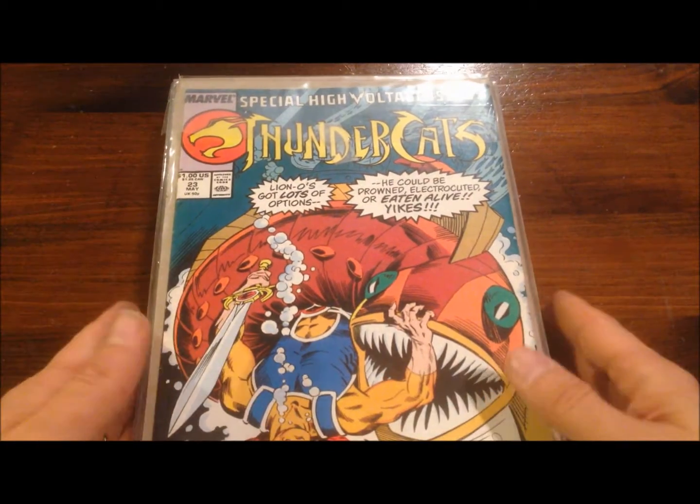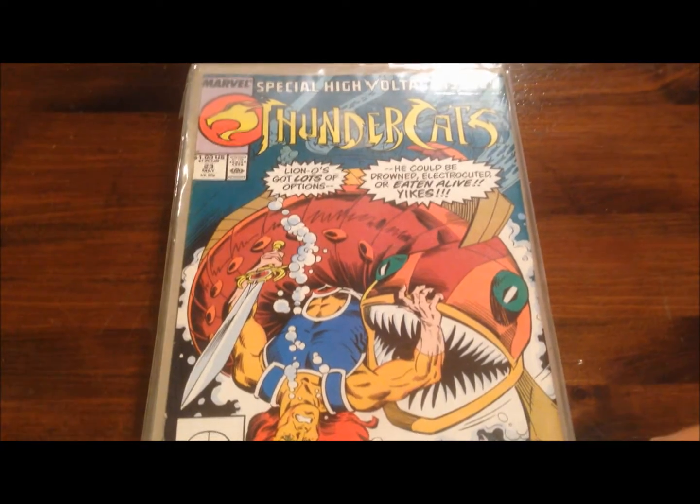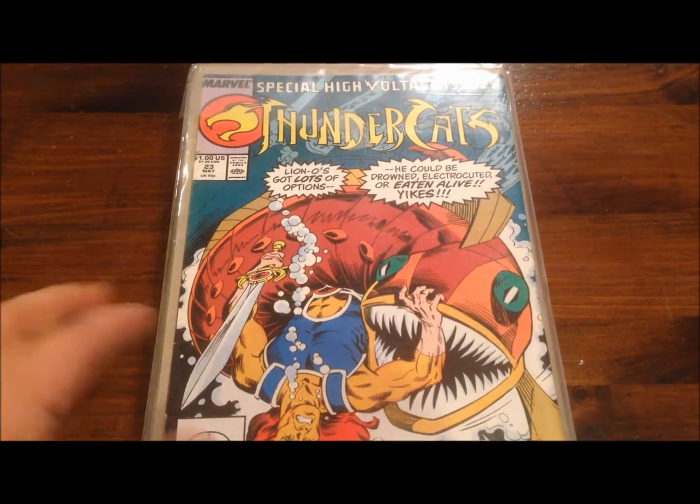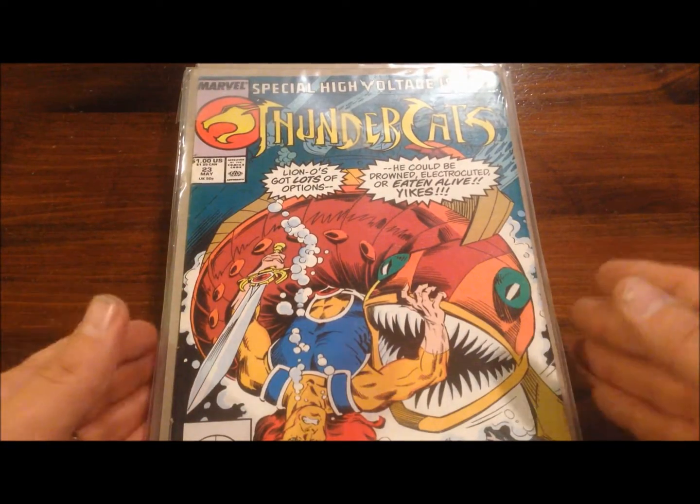And that's all of them. That's all of the ones that I have. I'm not sure if they stopped at issue 23. I feel there are more issues. But those are all the issues I have, so I don't think this is a complete run. I think there were a few more issues after this. So we'll put that over there.